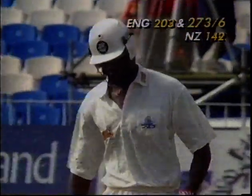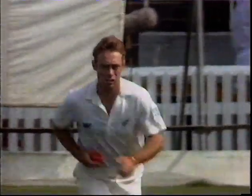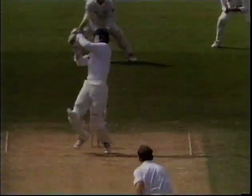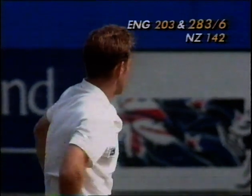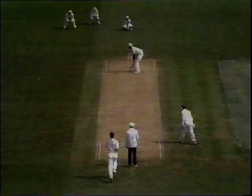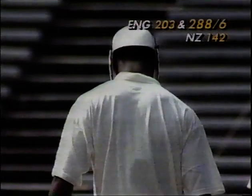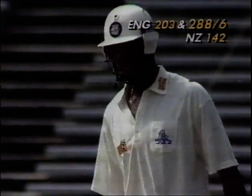Oh, that's in the air, but it's straight down the ground. And 4 runs, the first boundary of the day. Oh, hooked away by Jack Russell, and that's a good shot. He's got 4 runs. Clipped away, and that's beaten Jones at square leg, and it'll run away for 4. He timed that one very well indeed. But what a wretched ball. It was a half volley on his legs, where Lewis is known to be particularly strong.